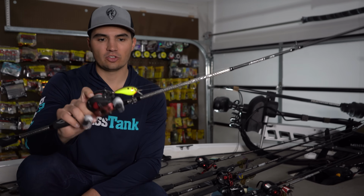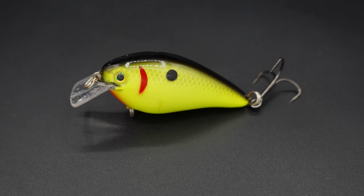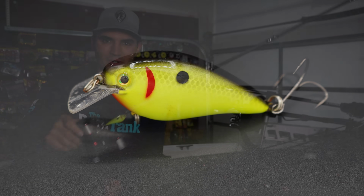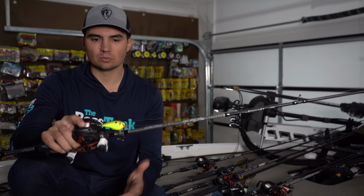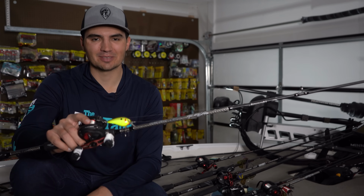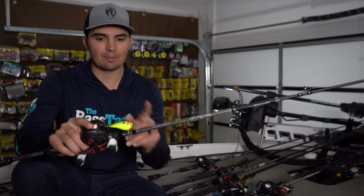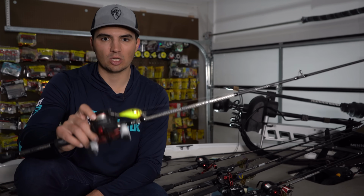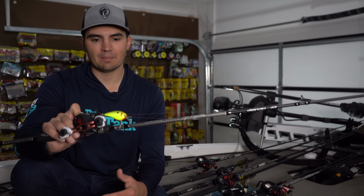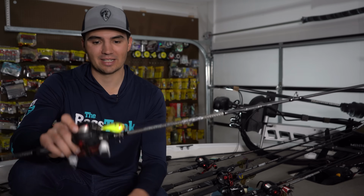The Squarebill I'm throwing is just a KVD 1.5 Squarebill. Everyone knows this bait. It's silent, chartreuse, blackback. Caught a ton of fish on it, and it just works. I don't really worry too much about diving or casting distance with these Squarebills, because they dive to depth so quickly. You don't have to really worry about them getting down to depth. So just a $5 Squarebill gets the job done, and it's going to deflect off cover and come back to the boat pretty much every time. And if I do get hung up and lose it, it's $5, break it off and get a new one.